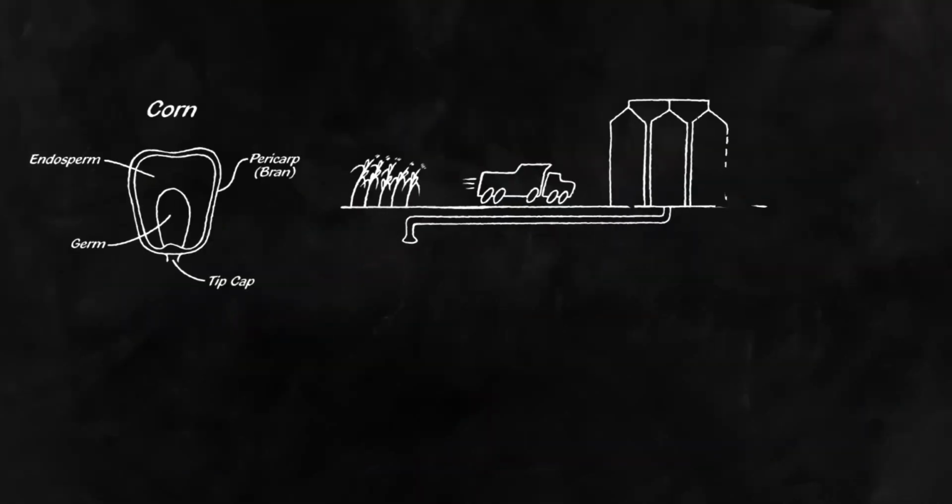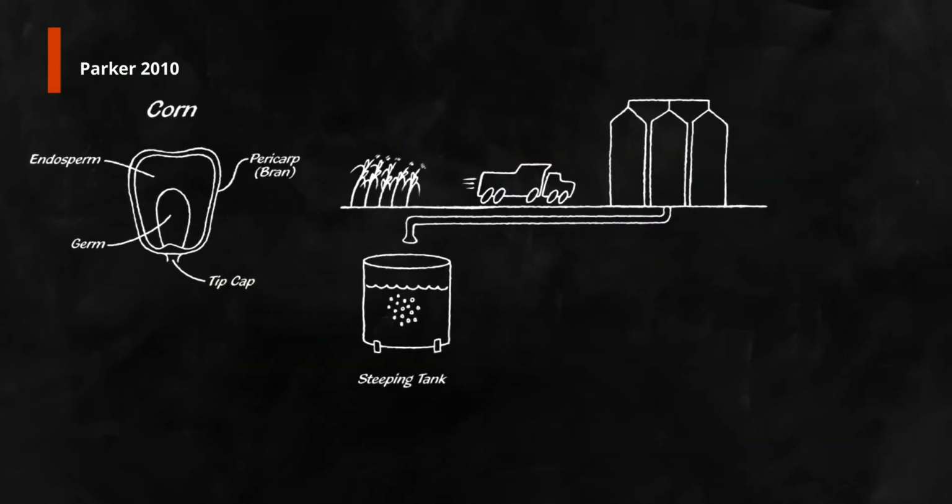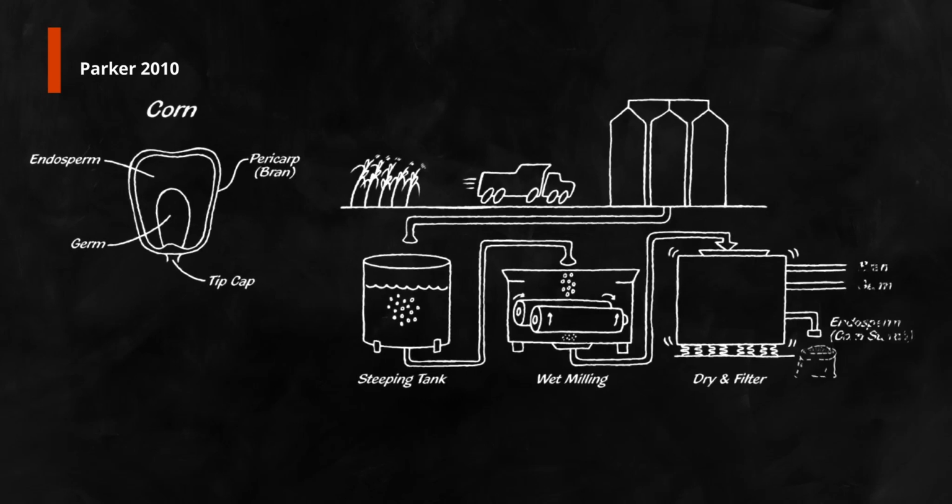So now I'm interested. Where does this stuff actually come from? Well, as their names suggest, both are made from corn. Corn kernels are soaked in water, then milled while wet to separate the starch or endosperm from the bran and germ. It's similar to what happens when wheat is processed. Only with corn, the starchy endosperm is called cornstarch instead of refined flour.